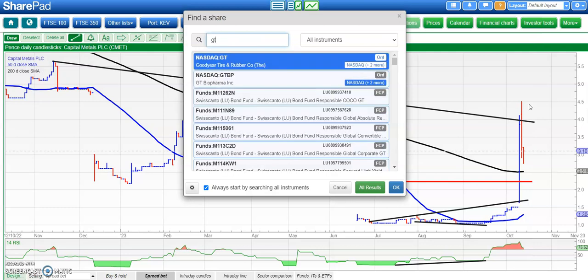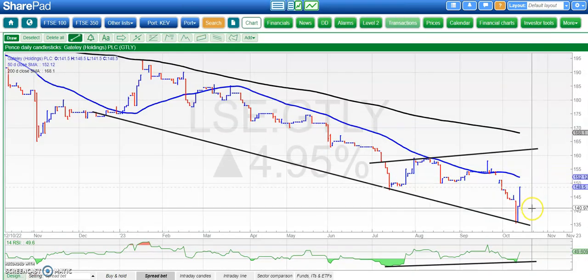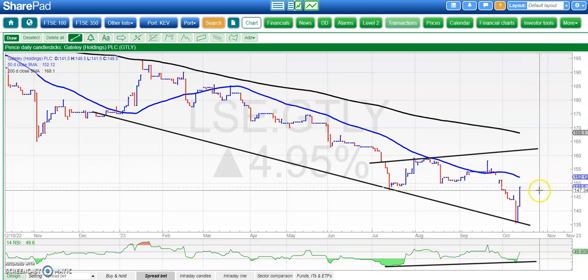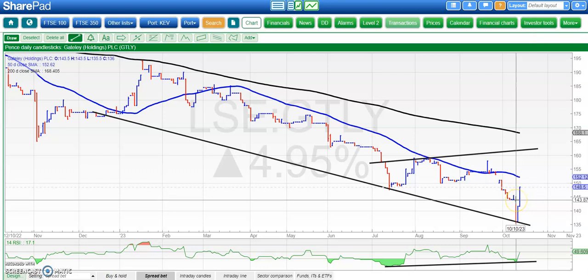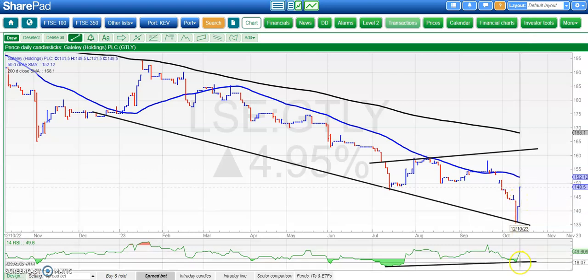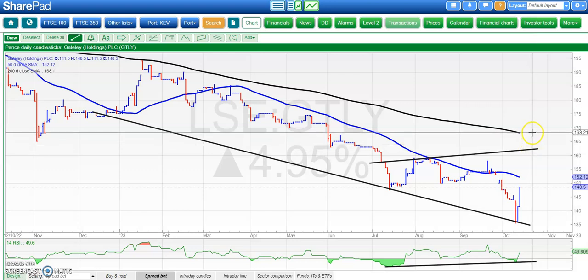Next up, a stock which I don't think I've looked at before, which may be the first and last time, but we've got a sharp bear trap rebound here for Gately. We also had a gap close, so there was a gap down there from around 143. Bullish divergence line as well, so that means we're looking for the low 160s at the top of that broadening triangle from back in July. Maybe a bit more than that by the end of next month, up to the 200-day line, currently at 168.